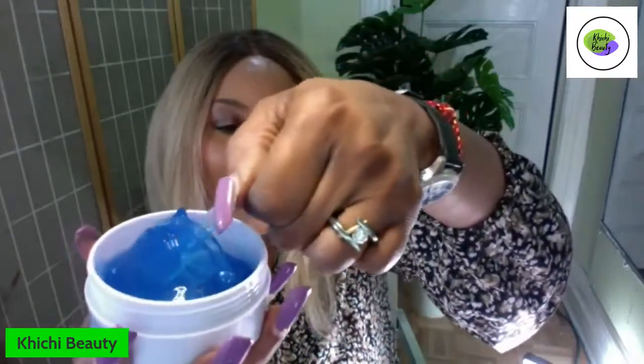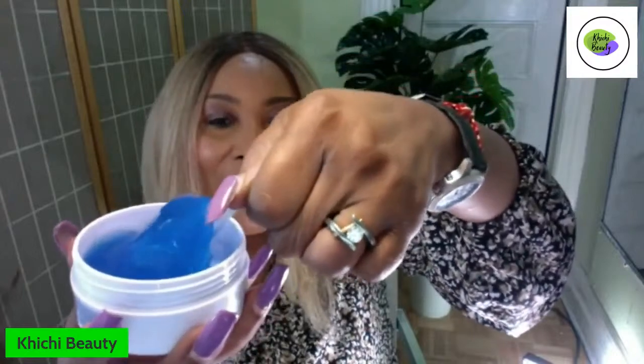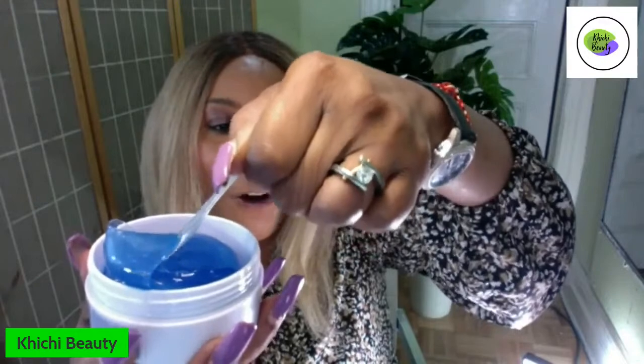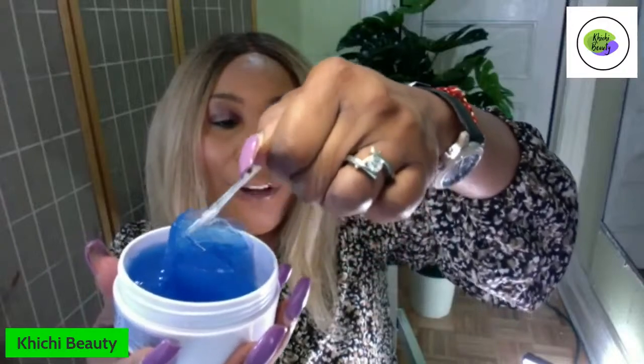Let me see. I'm in the camera view. Look at that. You get 60 of these, guys. 60 of these eye gel patches using the Khichi Beauty formula. You're going to take just two of these, put them under your eyes, walk around with them for about 15 minutes, or if you have more time, you leave them there longer, and this is going to change the game for those dark under eye circles. This is the blueberry one, guys, and you do have 60 patches.